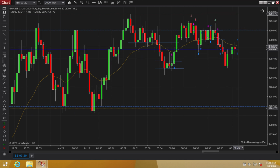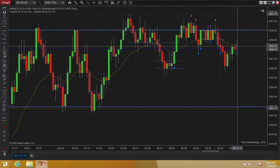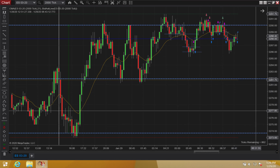But what sets up here is the lower high. See how this high is higher than these ones? So this is the lower high. The EMA is becoming resistance. We're in the upper half of what we're considering a range, so I'm trying to get short down this way.